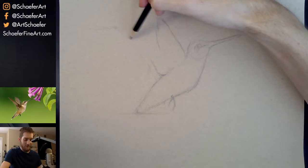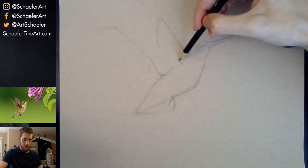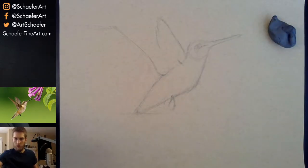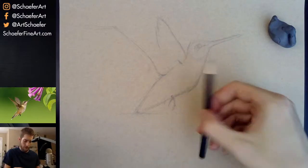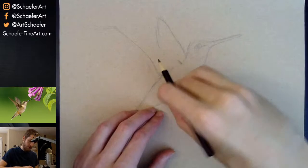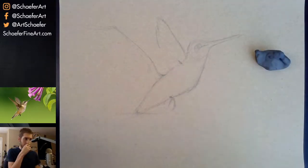Okay. Here we go. I think this is a little bit better. This is gonna look better. So let's make sure. Yeah, okay. So the front of that wing is right there. The little foot comes out like this. Something like that.